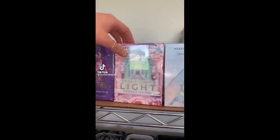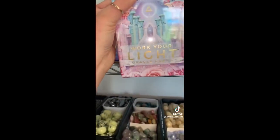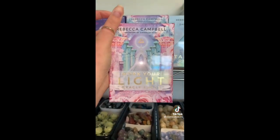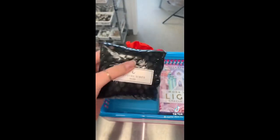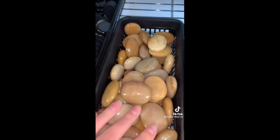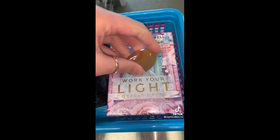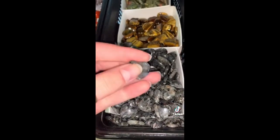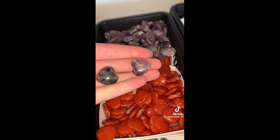Let's pack Melissa's third order with us. First up, she got a set of Work Your Light Oracle cards by Rebecca Campbell, a Fire Element scoop, and an Ems Essentials scoop, one Moonstone Palm Stone. We're gonna get this one right here. These are so chatoyant. A tiny larvicite heart and a tiny dream amethyst heart.